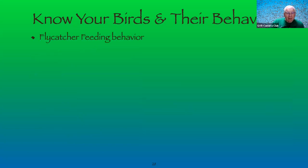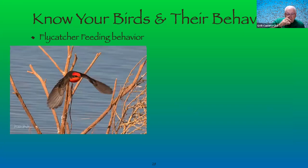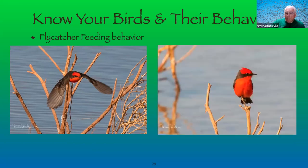Okay, let's see, flycatchers. They have a feeding behavior. This is a vermilion flycatcher. It's flying out from a branch, and it's going out to catch bugs in midair. What it does is it comes right back to the same branch again. You'll see that frequently with flycatchers, vermilion flycatcher. Another is called a Say's phoebe.